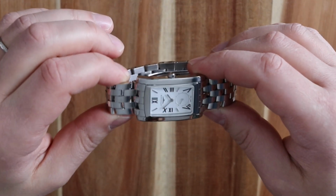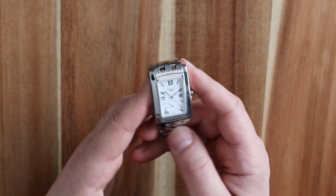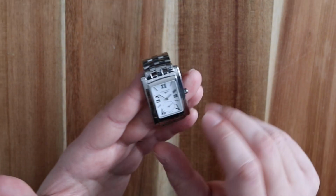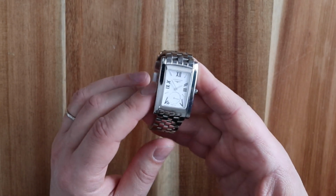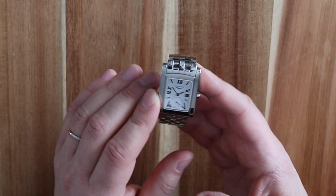This is their DolceVita model, the older version that they used to have. This particular design, this particular dial is pretty rare. This is a quartz model, and this watch I used to wear as my classic watch. I think it is really refined and really great watch.